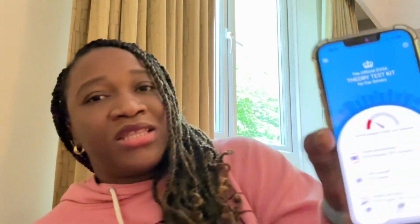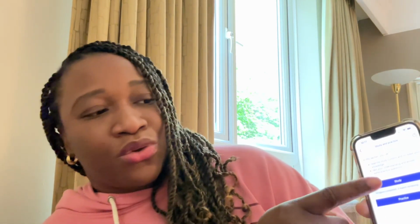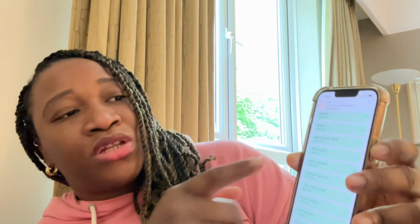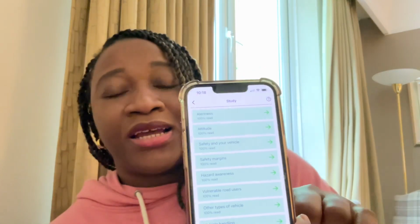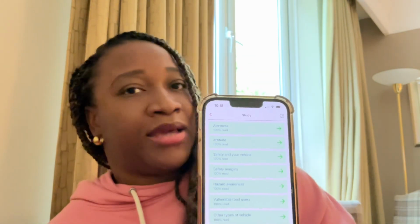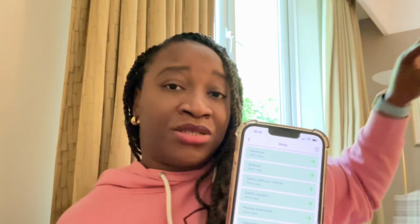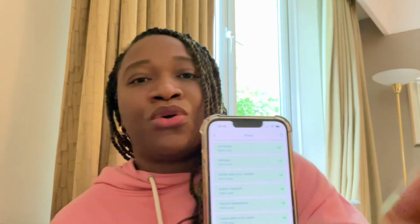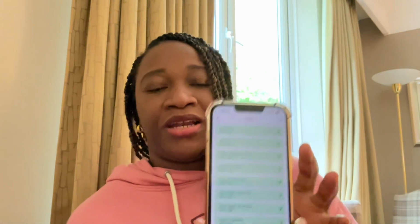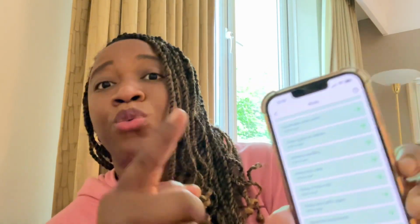app and get it. This is how it looks, and I like this app because you get to study and practice. You can click study, and as you can see, I completed all of my study. I did this in one week, guys. Trust me, I was determined. Because I had some practice from the other two apps, there were some things I remembered, so when I did my study, it was all coming together. I made sure that I went through all of the study before my test, because I didn't want to forget anything. I wanted to pass.